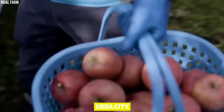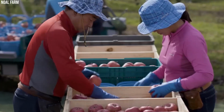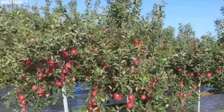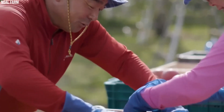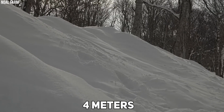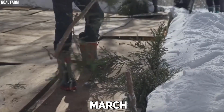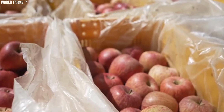Apple pickers in Yuta City and Nagano began selling these snow apples over a decade ago. During this period, about 15,000 apples were harvested between late November and early December each year. These apples would be placed in crates in Plateau, Japan. Snow is capable of reaching as high as 4 meters on the plateau, and these crates of apples are buried underneath it until March. After this season, they will be dug out and sold as snow apples.